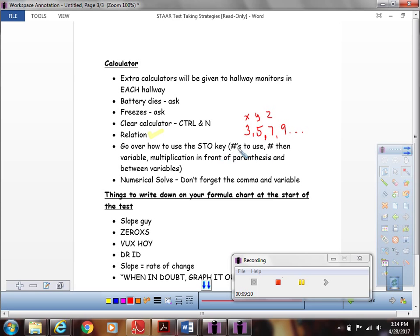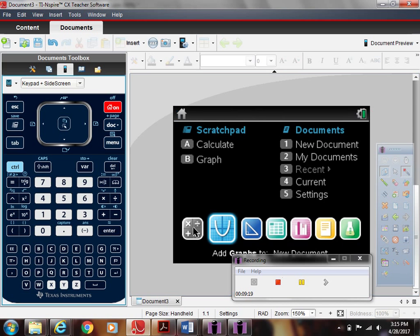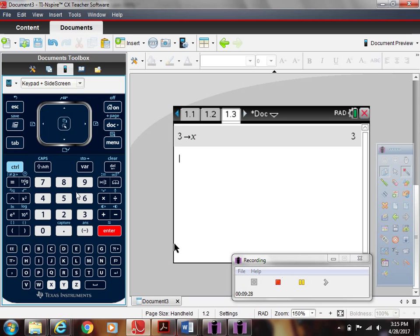Things you need to remember also is if you are going to use the store option, you are going to need to use the first calculator option. So let's say you store a 3 (control variable) for your x, and then maybe you had 2 variables, so 5 control store y, hit enter, and now you're going to type in an expression that they've given you.